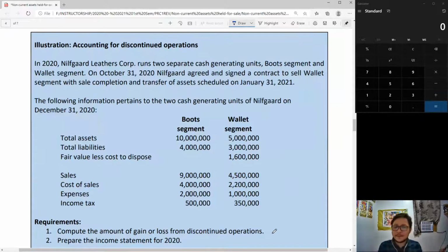So, ulitin ko lang, kapag i-discontinue mo na ang isang branch, ang profit na makukuha natin sa kanya should be separated from those of continuing operations. Discontinued operation, separate from continuing operations. And they will be presented in your income statement as one item lang, which is gain or loss from discontinued operation. So let's get to this problem.